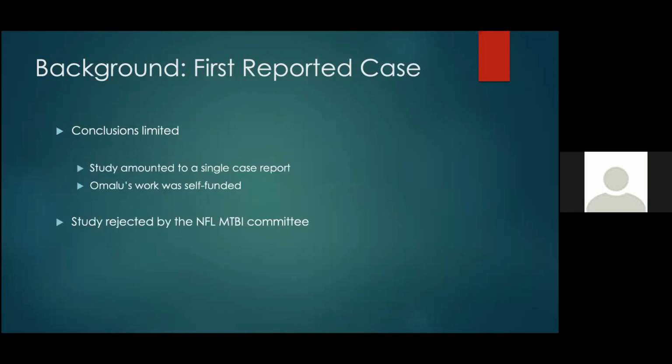Obviously the conclusions that could be made were limited. While there was a lot of research on minor head trauma and how that affects people, this was the first time someone actually looked at it in an American football player. A lot of the work that had been done before was looking at boxing or people from other occupations where they sustained repetitive head trauma.